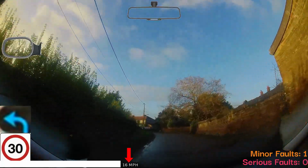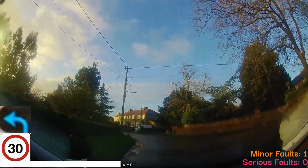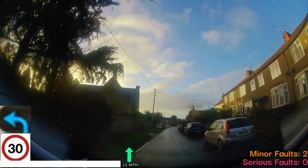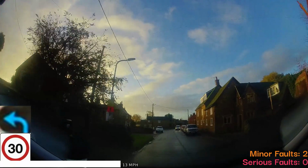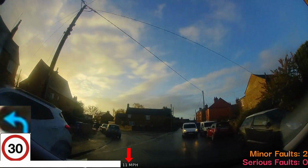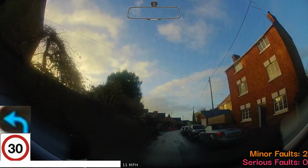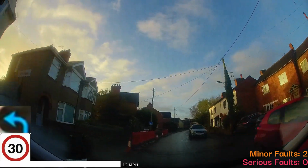Again, the candidate slows to a crawl unnecessarily as they think they have to give way to the right, but it's just a driveway, rather than a junction. We should have priority and follow our road. The van stops and waits for us, and there's enough room for us to continue. Good slow speed by the candidate, as they're expecting to meet more traffic heading toward us.